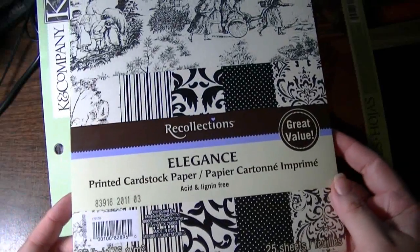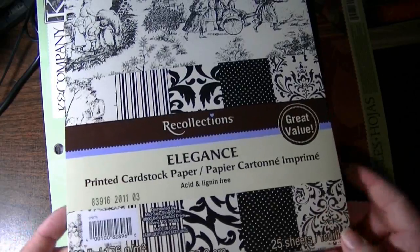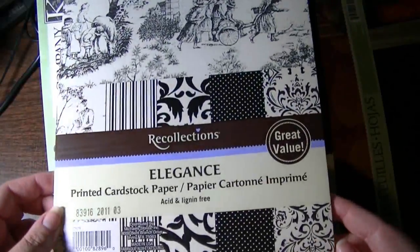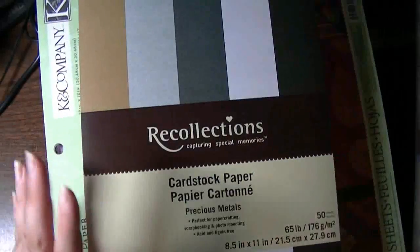So I think this is only 65-pound weight paper, so it's not really thick, and it's 25 sheets. Let's see, 2, 4, 5 designs, so it's 5 of each sheet. But I like this, so I got that.